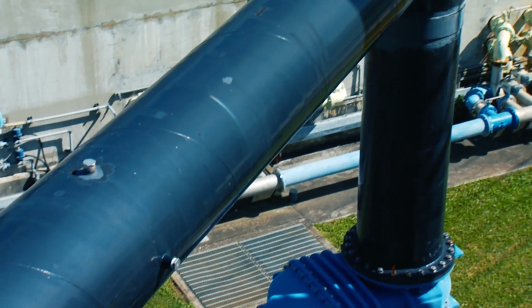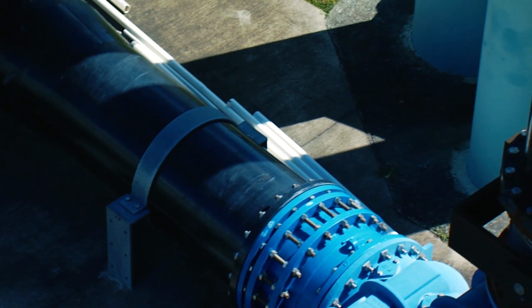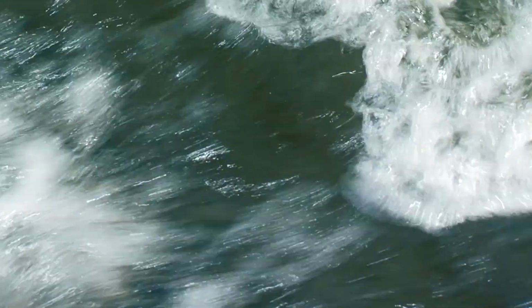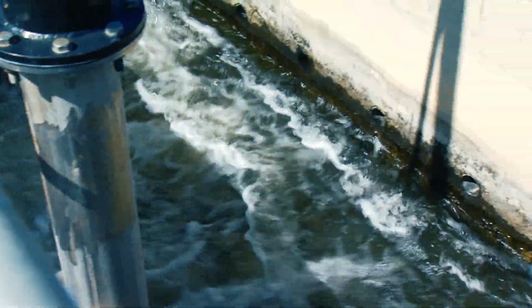The water enters the plant at the raw water intake via this large black pipe. Water flows in at a rate of 350 litres per second. In periods of high demand, this flow rate can double. That's up to 700 litres per second.